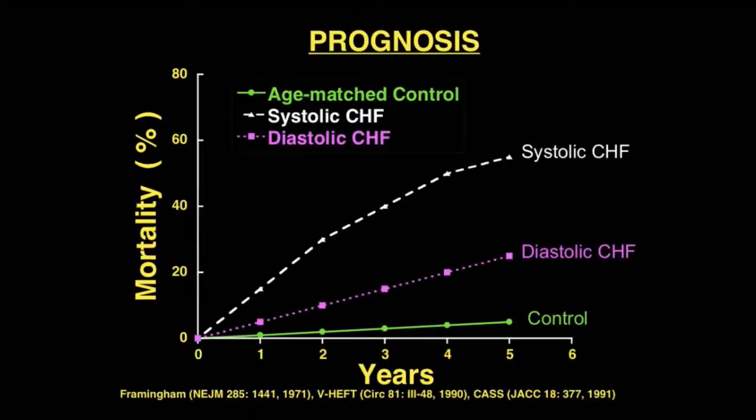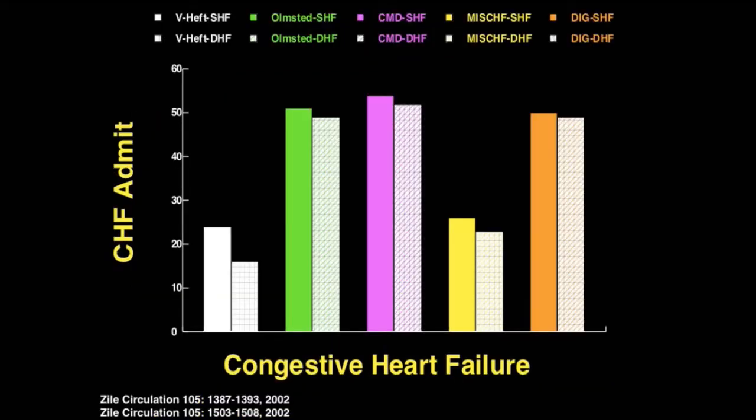Next. When you look at the natural prognosis and the history over years of follow-up, you see that systolic heart failure has a much worse prognosis than those without heart failure, but here is diastolic heart failure. So it has a death rate of about half that of systolic heart failure. Next. When you look at admissions for heart failure, it occupies about 50% of all admissions for heart failure.